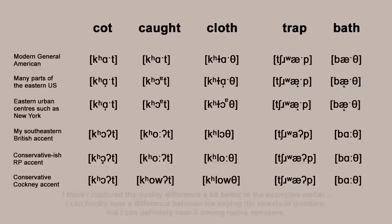In the Cockney accent, you have this slight raising diphthong. And in fact, you have a very slight diphthong in a couple of the American accents as well.